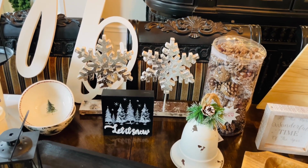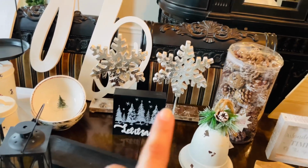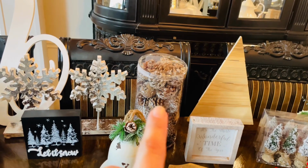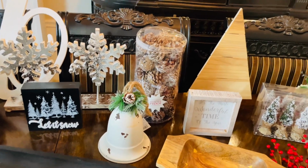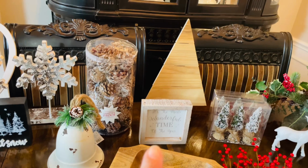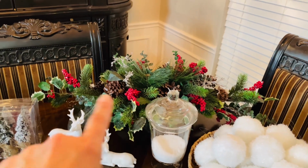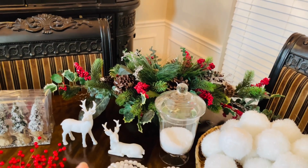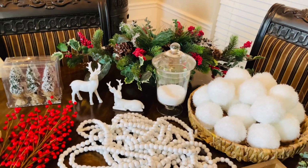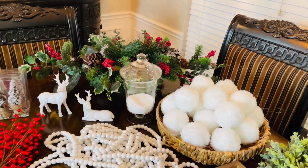So here's some of the stuff I got at Hobby Lobby at 75% off for Christmas that I'm going to be using in my winter decorate with me. So starting right over there with those bowls, I got those, then the snowflakes right there, then the Let It Snow sign, the pine cones that look like they've been snowed on, this bell, then that wooden craft Christmas tree, then the It's the Most Wonderful Time of the Year sign, and 2 mini boxes of Christmas trees. I'm planning on reusing that centerpiece on my dining table, the deer, then I'll be incorporating that apothecary jar somehow, possibly using these beads and berries, and these ornaments that were all used at Christmas.